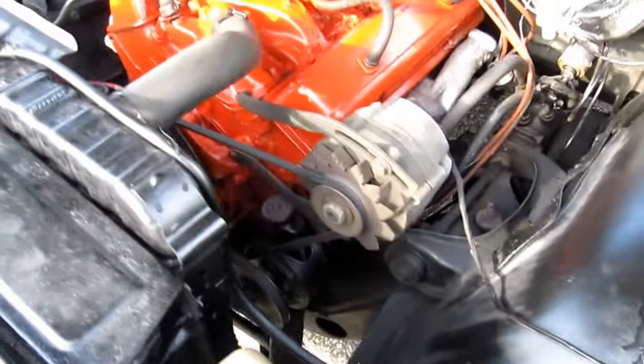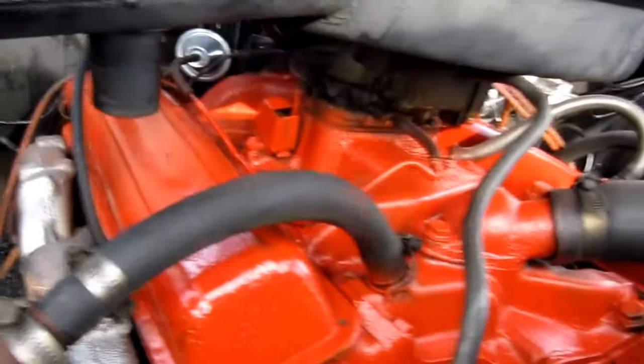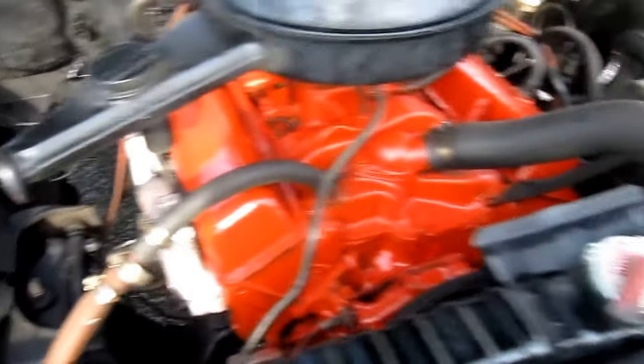Pretty stock. Two barrel underneath there, stock manifold, stock intake, stock carb.